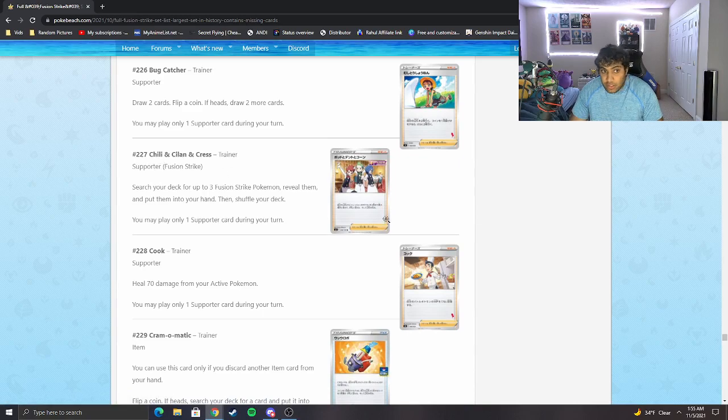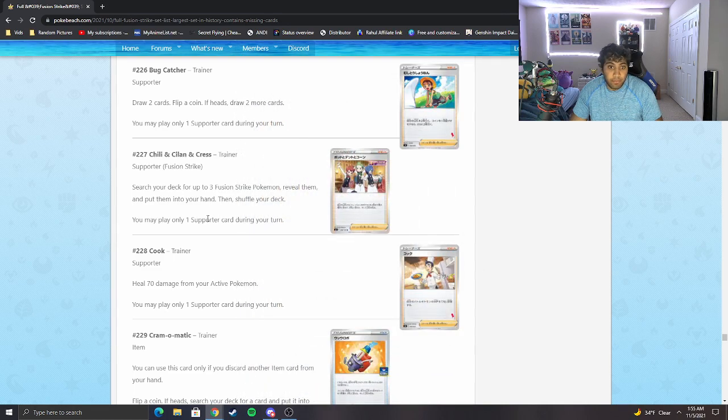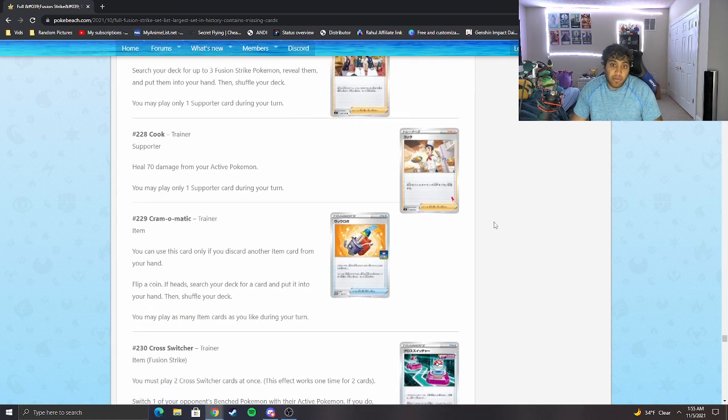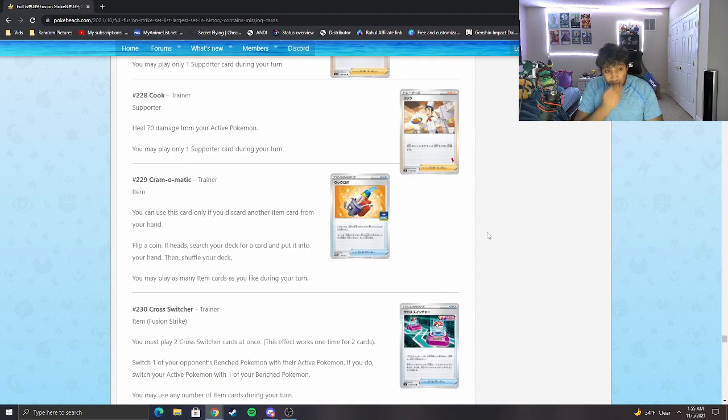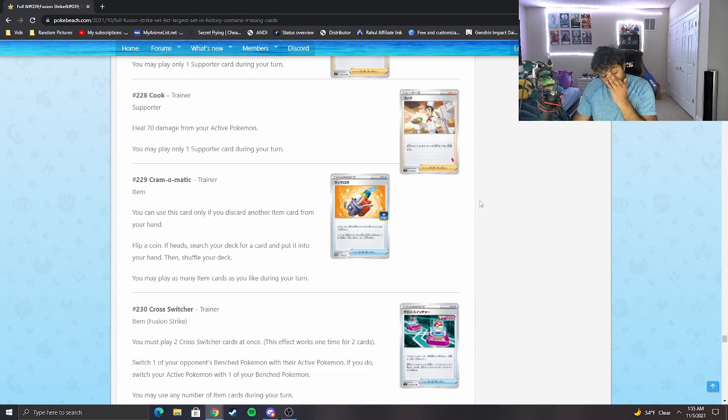Chilling Reign Crest: search for up to 3 Fusion Strike Pokemon, reveal them, put them in your hand. This is a good 1-of, potentially maybe a 2-of in Fusion Strike decks, just because on turn 1, if you find this, you're pretty much cooking, like you're okay. You can even find this on a later turn to find your Mew VMAXs and maybe Genesect V if you're playing a Genesect build. And you might not even have to play Evo Incenses at that point. You can use Genesect to dig deep for your 2 Crests and try to use that on turn 2 to get all your pieces up and running.